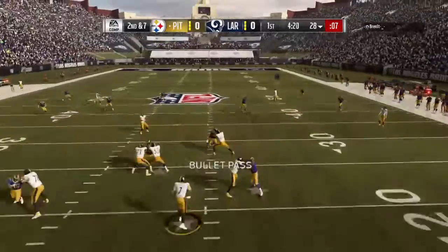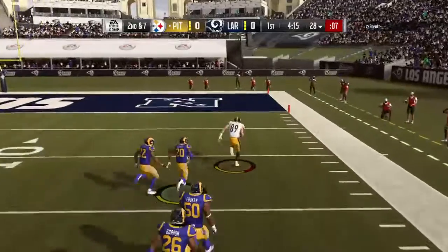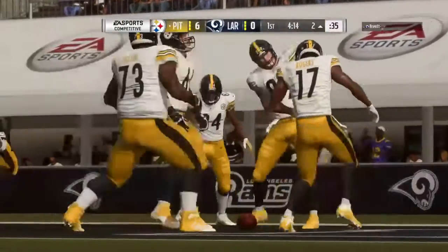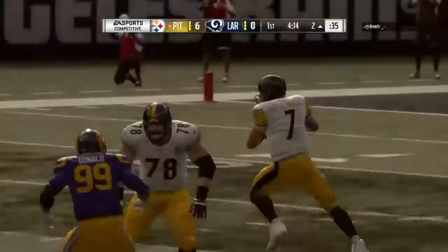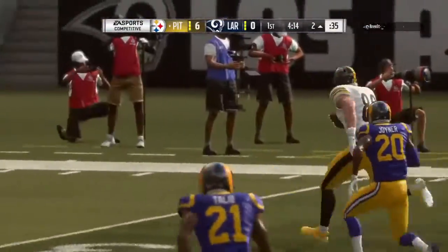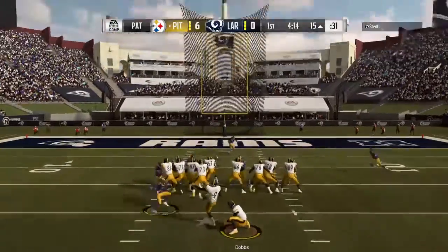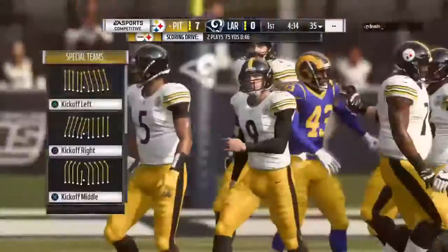On second down, Roethlisberger. This one complete, right side to McDonald. Past the 20, 10, and into the end zone. Touchdown, Pittsburgh. Vance McDonald, 72 yards. And the Steelers have taken a first-quarter lead. Chris Boswell now for the extra point. Boswell good with the extra point, and that makes the score 7-0.